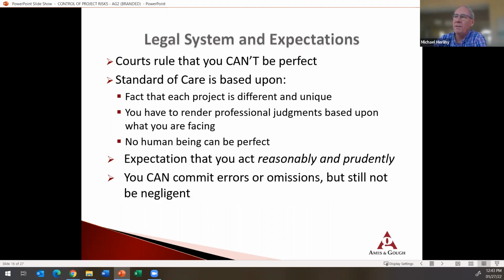Courts rule you can't be perfect. Standard of care is based upon the fact that each project is different and unique. So all you can do is render your best professional judgment, and you can't be perfect, so the courts don't expect you to be. There have been numerous instances over time where design professionals have committed significant errors and omissions and caused problems at the project, but they could demonstrate that every other engineer or architect faced with the same set of circumstances would have committed the same errors or omissions, and therefore courts have literally not held them responsible.